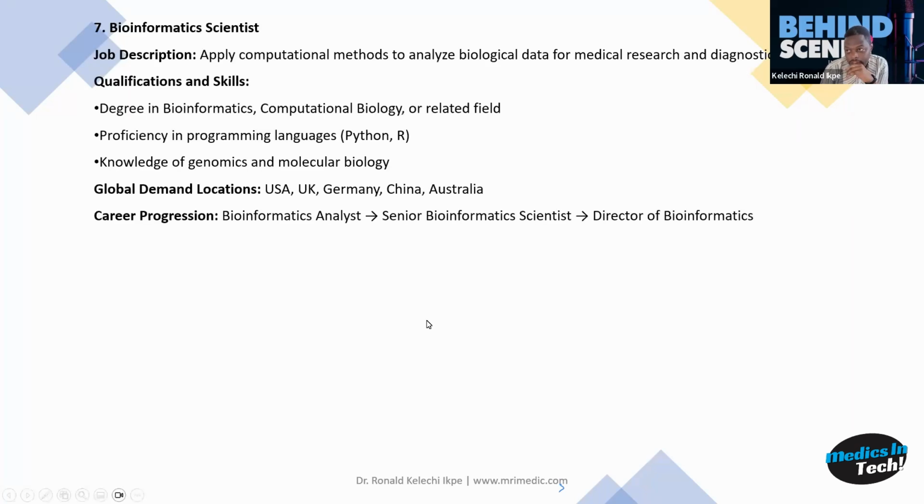Then the next one is bioinformatics. So bioinformatics, these are people who basically look at analyzing biological data for medical research and diagnostic purposes. So for this one you need a lot of programming knowledge or background or skill. You need a lot of knowledge in things around genomics and molecular biology, because all you're doing is analyzing biological data, all those DNA, RNA stuff, and all of that, just to make sense of it and support research.